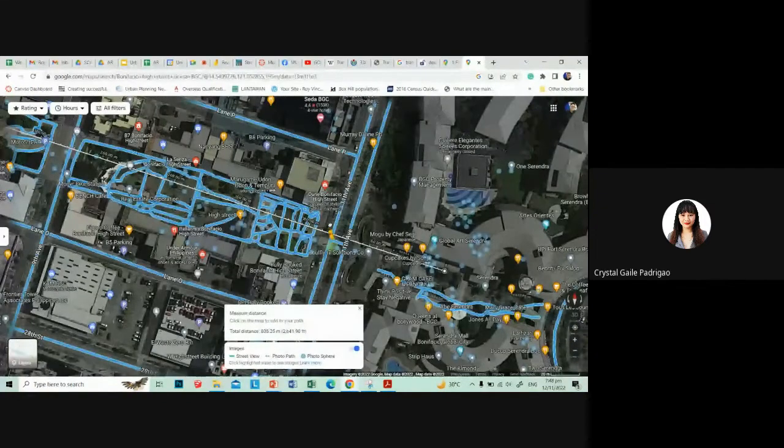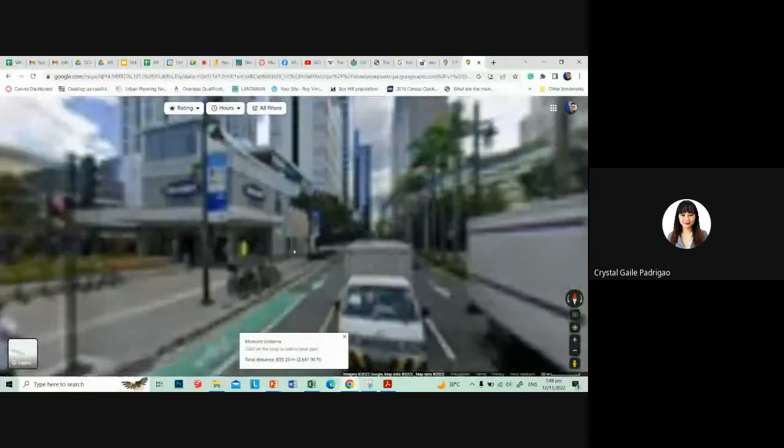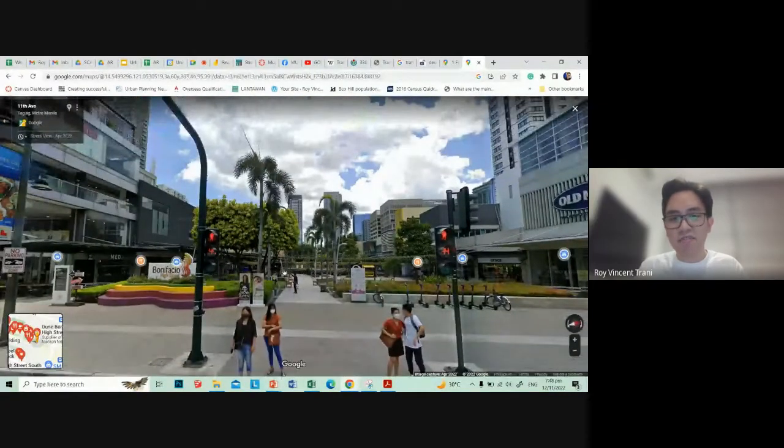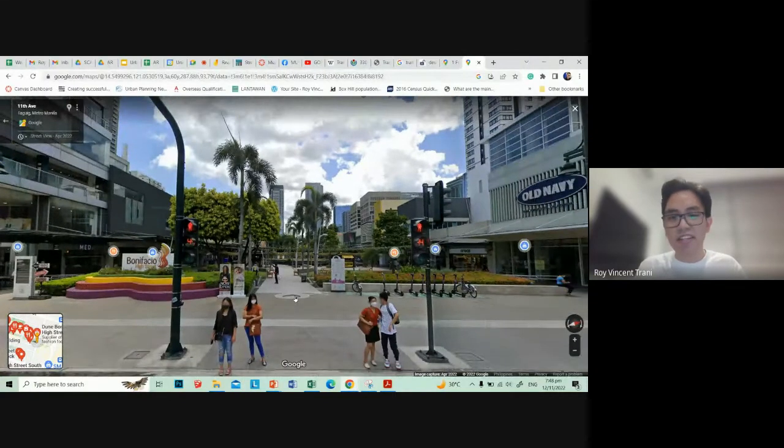Okay. I think that's one way they really encourage people to walk instead of... Yeah, if you were walking in this kind of area, really, it's no problem, right?